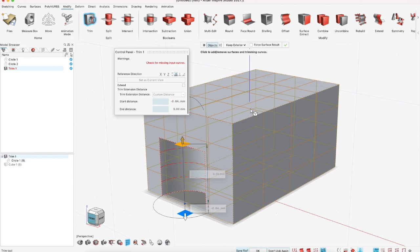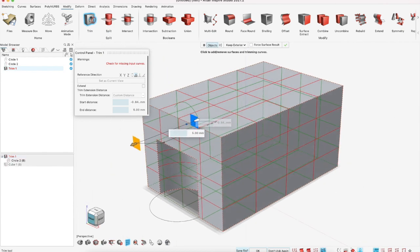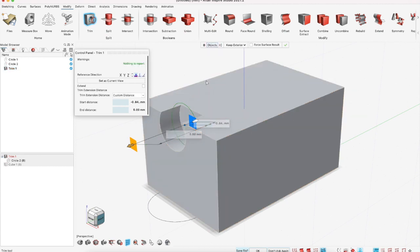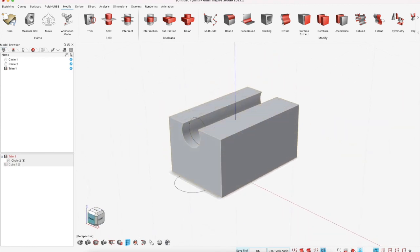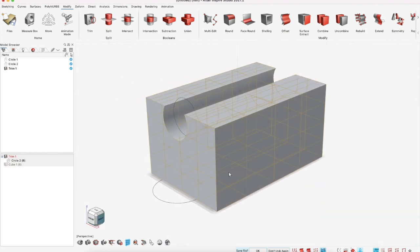The object becomes red because there is no curve to be trimmed, so there's no modification to be done. And I just click the new circle. It becomes green. I right click. I get the widget again. I can pull it all the way through. I can right click and accept. And this is how flexible the construction history is, by simply double clicking and changing which objects are being used for a certain operation.